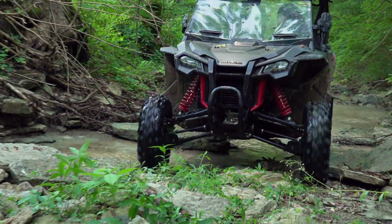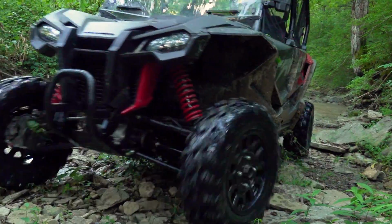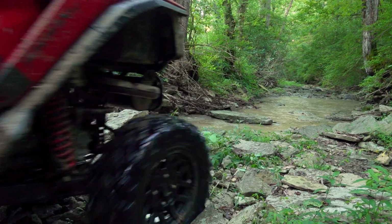And I've run them with a lot of different tires. I've run them from the stock 28s, 31s, 32s, and even the 35s. Doesn't make any difference, just eats up the gearing and pulls it. So there's no issue with the gearing.